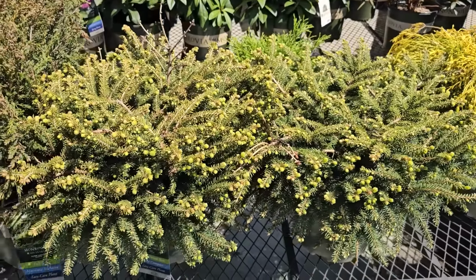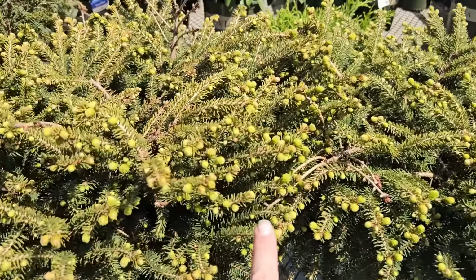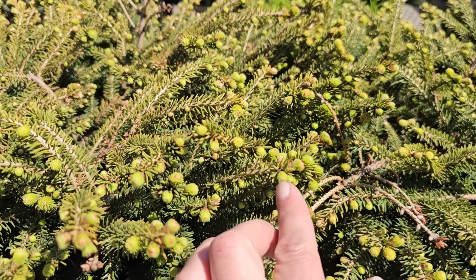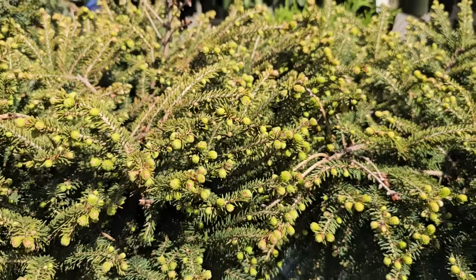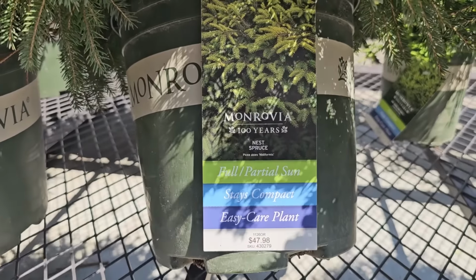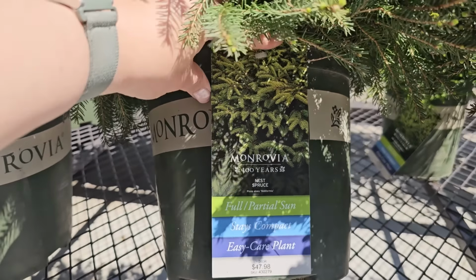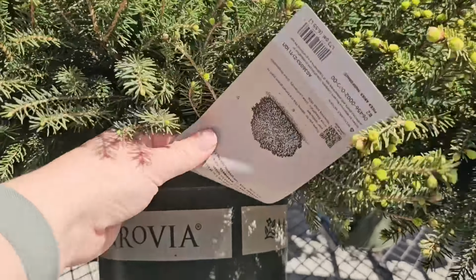Here's a really fun and compact evergreen. This is a bird's nest spruce, and it's currently putting on all of its new season's growth. This happens in the spring. It gets these little bubbles at the end with really bright spring color, really interesting to look at. And here is the information on this variety. It is a Monrovia shrub, the nest spruce, Picea abies nidiformis. It is a full to part sun shrub, stays compact, easy care, $47.98 for this one.